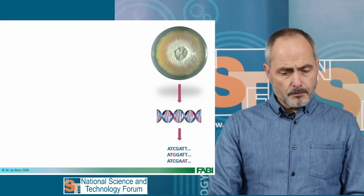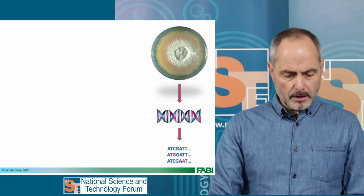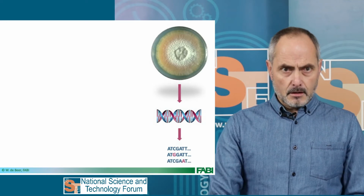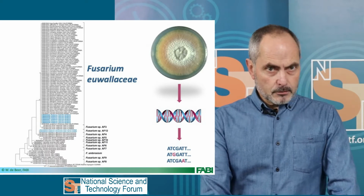In this case, we also isolated the fungus from the galleries that Dr. Paap brought back from Pietermaritzburg. You can see the fungus growing in a petri dish here. And then we do the same thing as with the beetles.